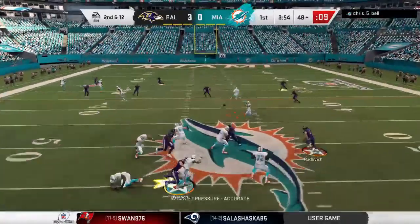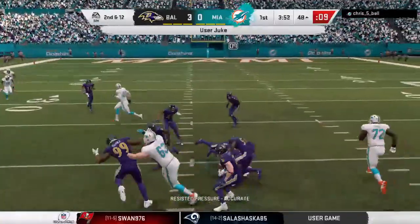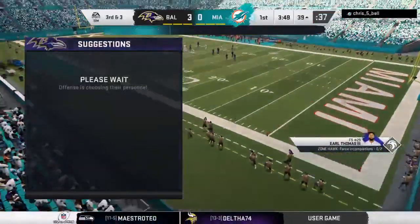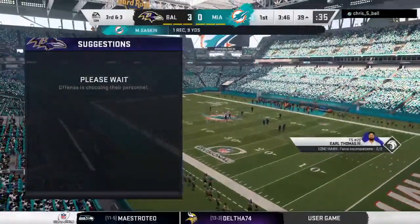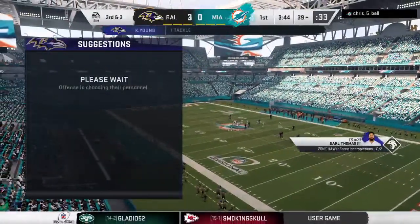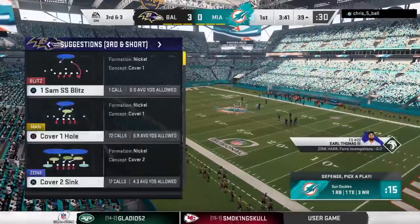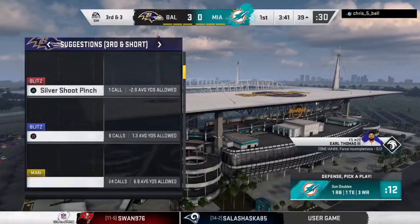On 2nd and 12, Watson. Now he'll dump it underneath to his running back, complete. Give him 9 on the play, and that's going to bring up a third down. Everyone's got to be able to catch the football. Doesn't matter what position you play, but if you're on offense, be aware a ball may come your way.